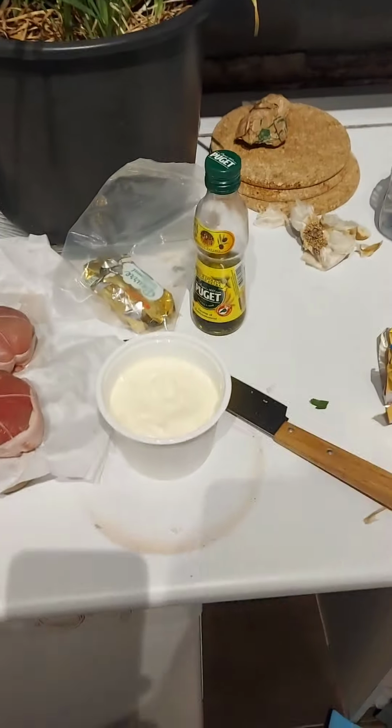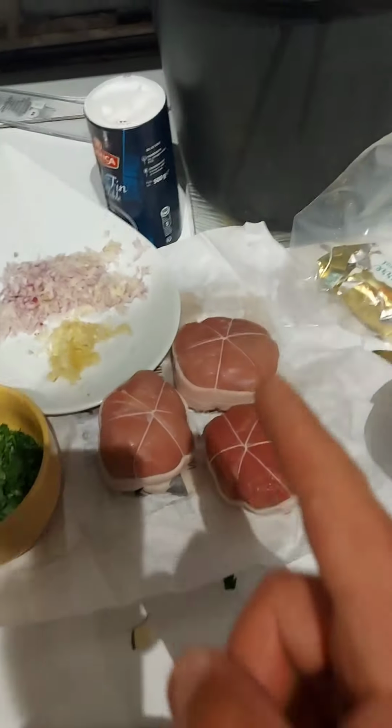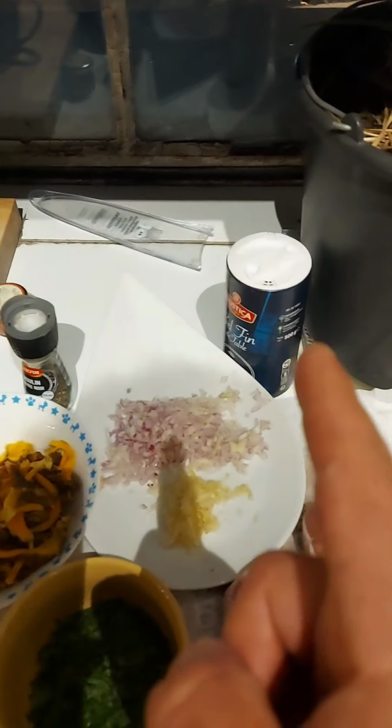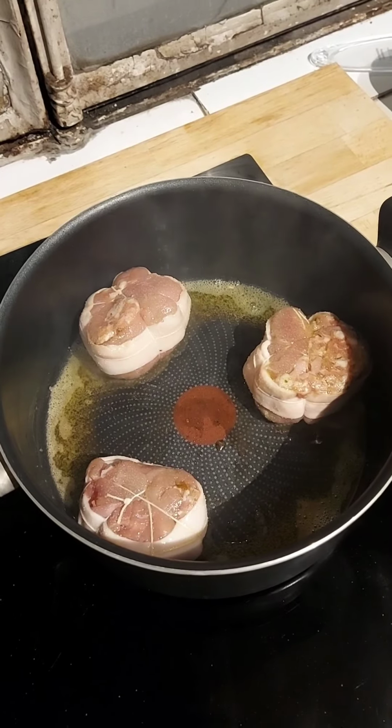G'day guys, today is a very special video because I'm actually filming from Dijon, France. Today's dish, Paupiettes de Veau, a bistro classic. Everything's absolutely fresh and in season. We have our also beautiful chanterelles.